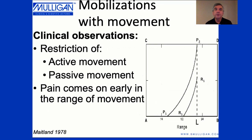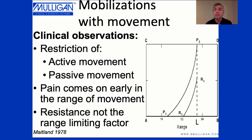So with mobilizations with movement, now we may see a loss of both active and passive movement. But now what we might actually see is that pain comes on relatively early in the movement. So we have that P1 now coming on before R1. And it's not resistance as the range limiting factor any longer, it's pain. And so what are we going to do now? Are we just going to push through pain, do the no pain, no gain type of approach?